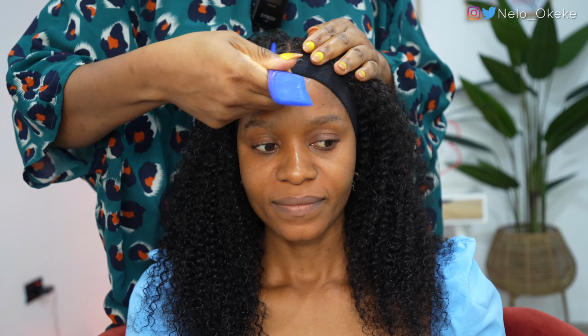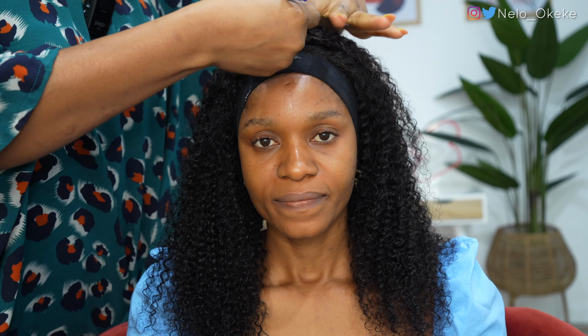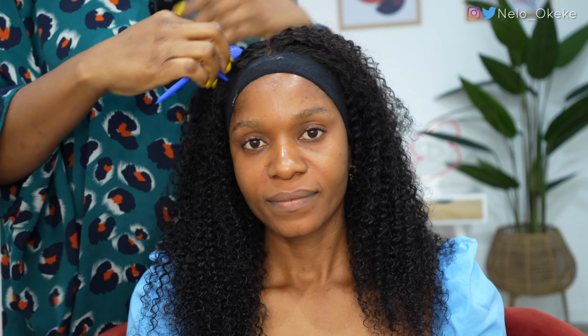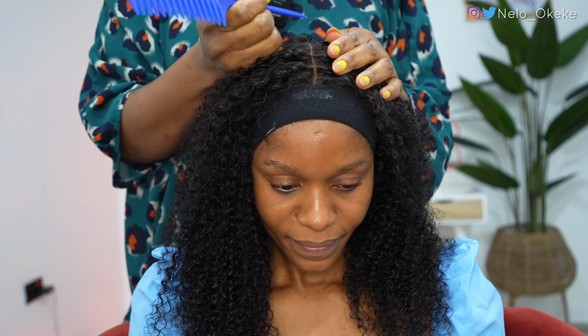So the wig didn't come with a part, so I'm going to be doing a center part. And you guys, these parts can go very, very deep. I think I'm just going to stop here because I don't want it too deep. You guys, this hair is banging, okay? So I'm going to go ahead and transform, and we're going to be back in 3, 2, 1.